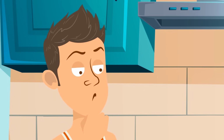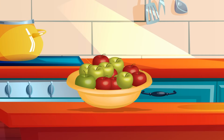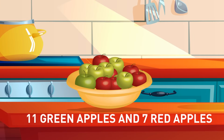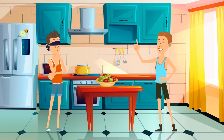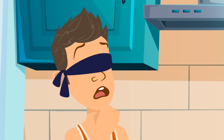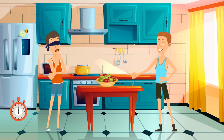Two friends, Eric and Angus, decided to play. On the table, there was a plate with 11 green apples and 7 red apples. Eric was blindfolded, and he needed to grab some apples without seeing them. How many apples should he take to make sure he has 2 apples of the same color?